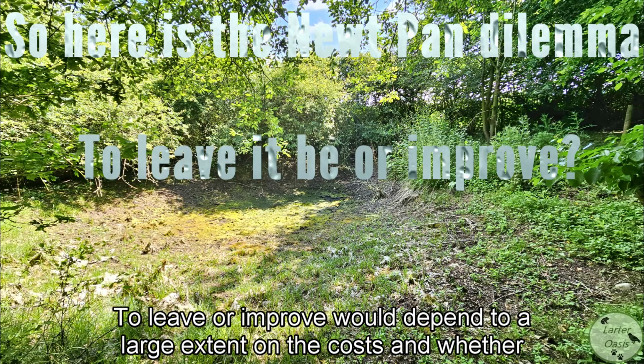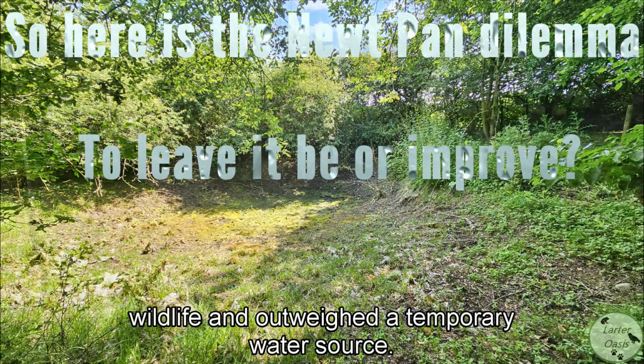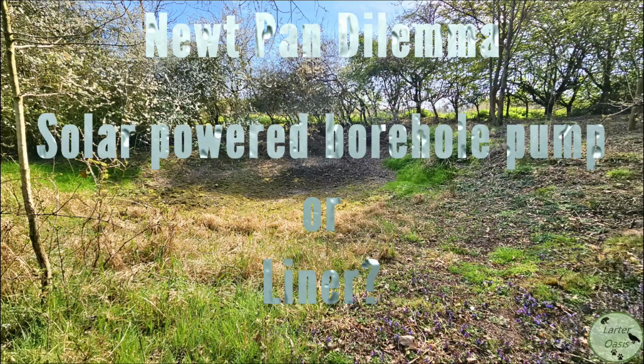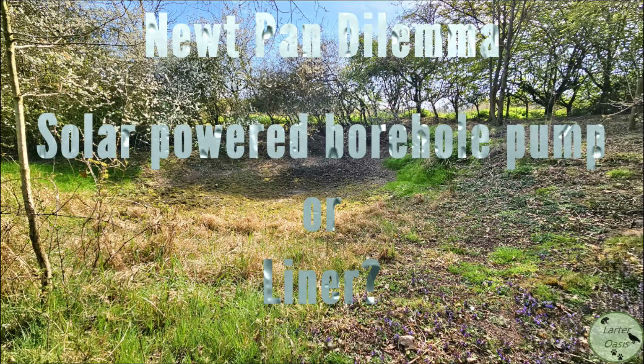To leave or improve would depend to a large extent on the costs and whether this would be prohibitive. We always believed a more permanent water source offered more benefits to wildlife and outweighed a temporary water source. A temporary water source that was so uncontrollable it sometimes never materialised at all in some years. We looked into our options should we choose to improve. Realistically, we felt it came down to two options.